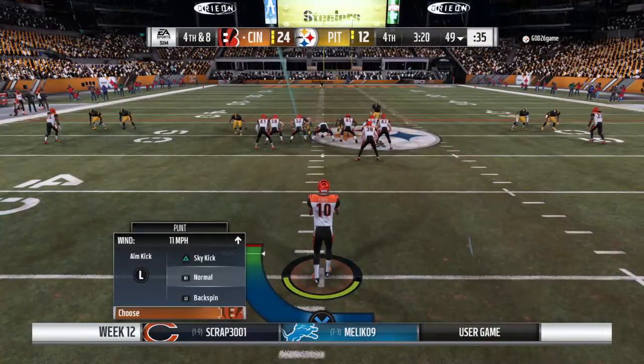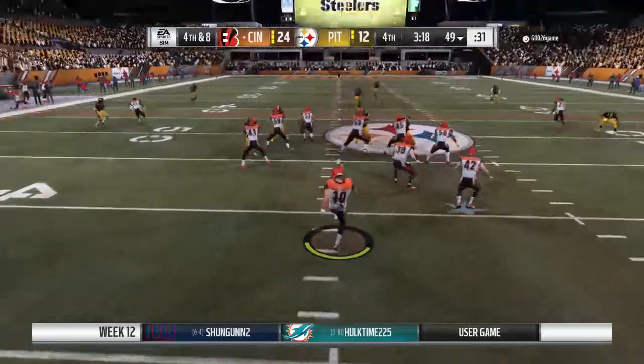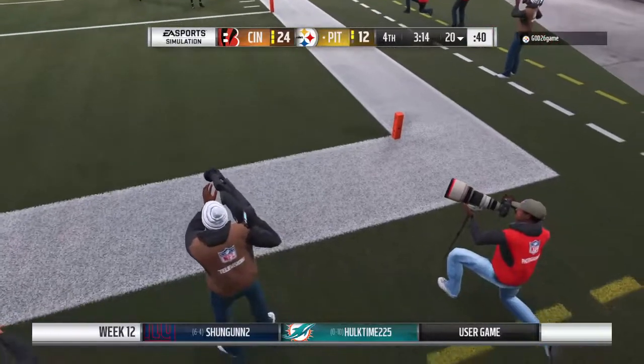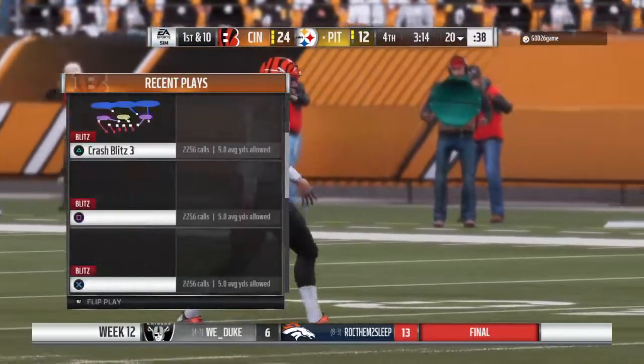Here's Kevin Huber now as he'll kick it away for the second time. And he gets this away, and look at this. This is a good one. And Pittsburgh getting set to take the field.